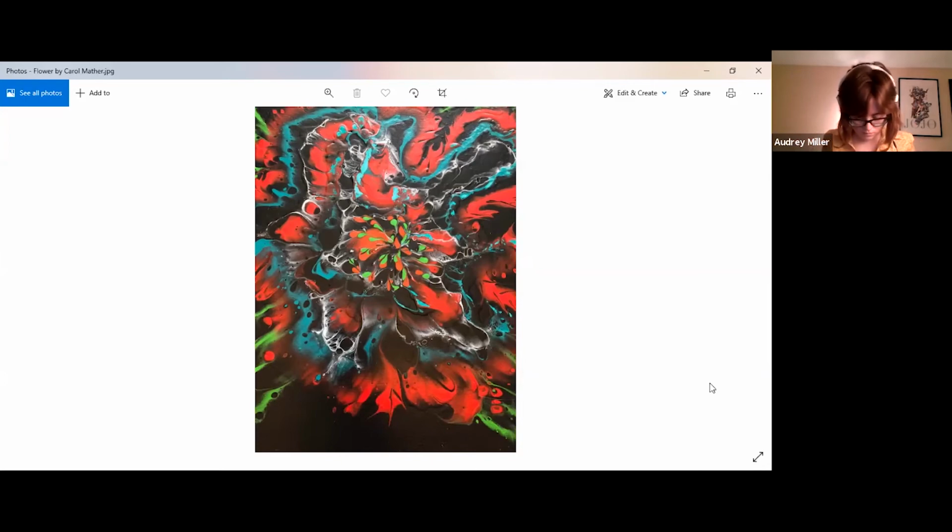The only problem with that is when it completely dries, you have to get rid of that silicone. It rises to the surface of the painting. If you're going to seal that painting, you can't seal it with that silicone still on there. You're going to have to wipe it off and get rid of it.